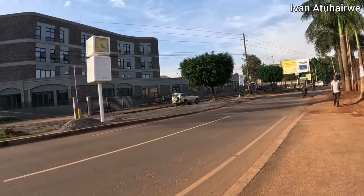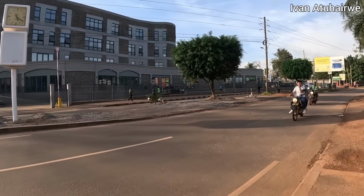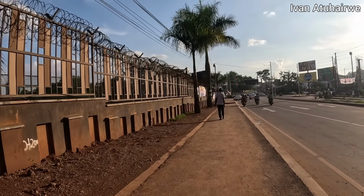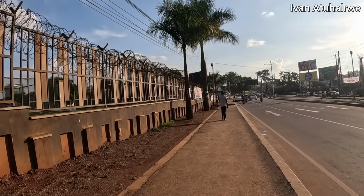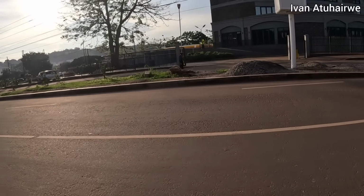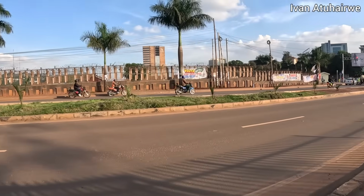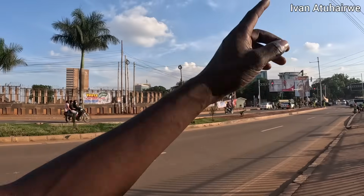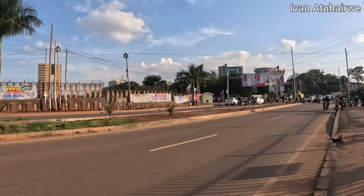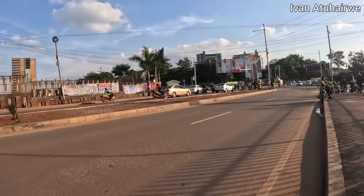So this is where the works end, and you can see the marking as well ends here. So I turn and go to the next part. Let's go. I think let me cross and show you from the other side. So here it's already the Chira Road and takes you to the sides of Chira. And the other side, it is called the Haji Musa Kasule something road. Yeah. So let's go back this other side.